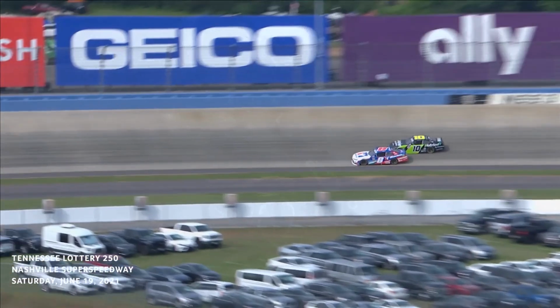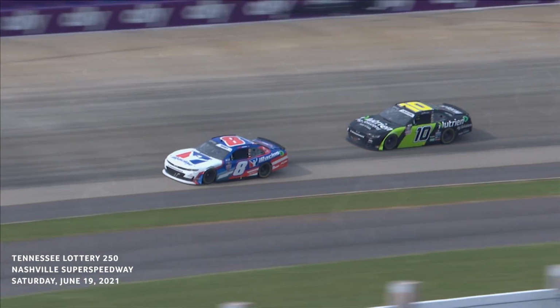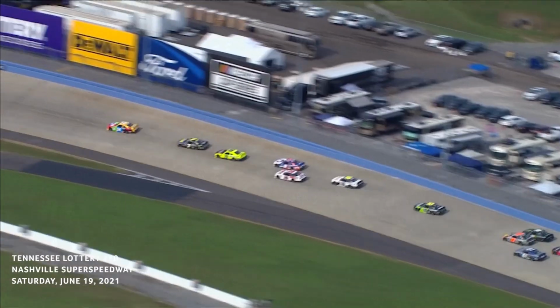Restart zone. Now this feels like being back at the racetrack, Dale Jarrett. This is unbelievable.